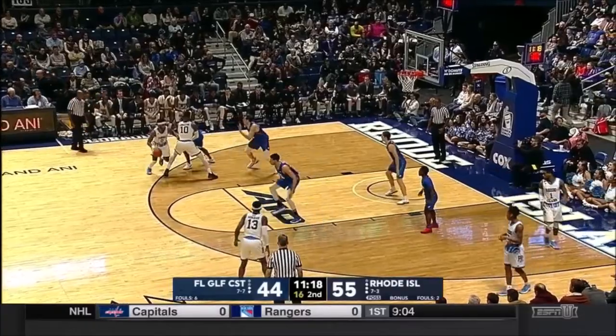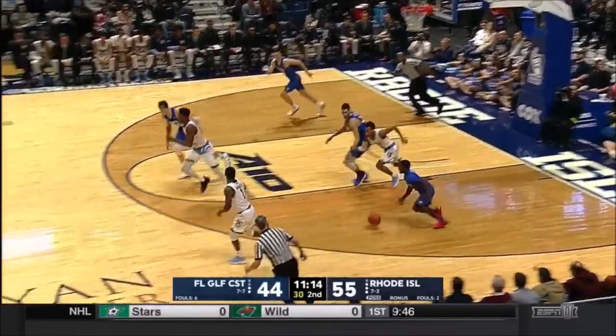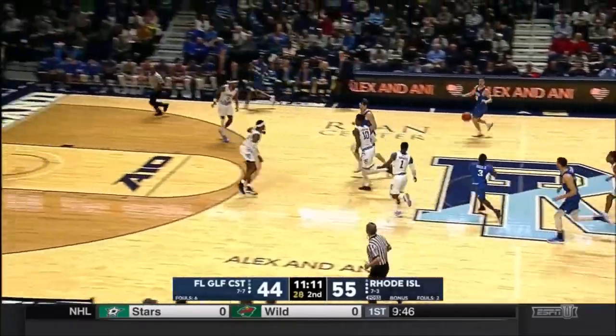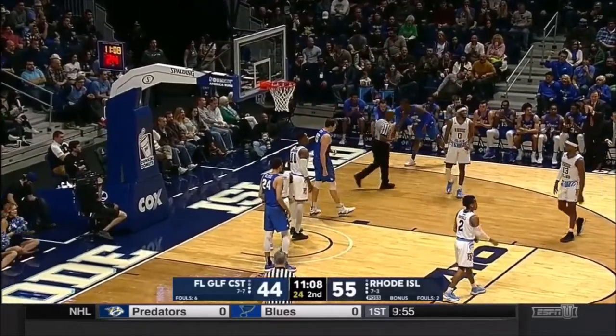I had sort of a yellow to red light in that backcourt as Matthews misses the jumper. And how about that? A rebound for the 5'2" Darnell Rogers. Foul going to be called on the post on Langevin.